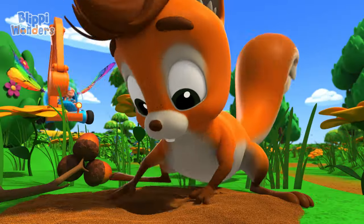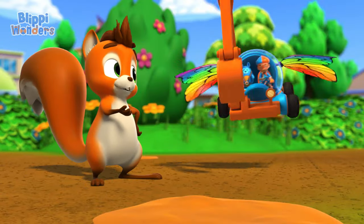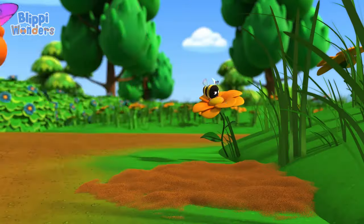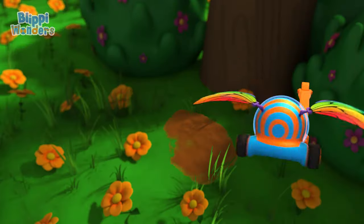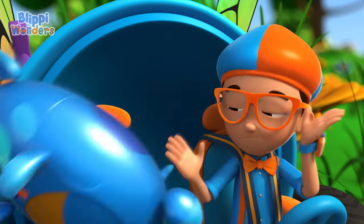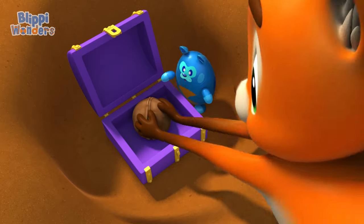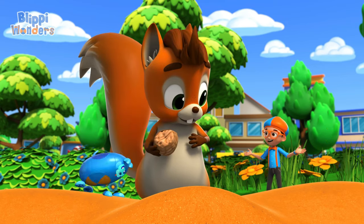Okay, do you remember where I just buried all those acorns? Of course we do. Easy peasy. Not an acorn. This is harder than I thought. Hello, yummy walnut. We can't find any acorns.